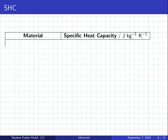Okay, continue. So the next thing we have to have a look at are some values of specific heat capacity. So what one do I have first here? Water, liquid. Now this is interesting. The specific heat capacity for water, it's different if it's a solid, liquid or gas. So when it's a liquid, that's 4181.